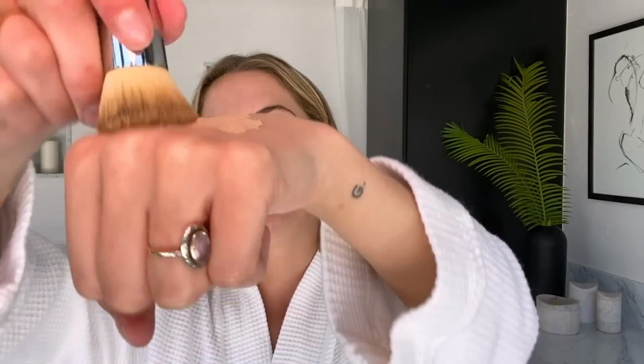This is my favorite foundation. It's by Dior. I've been using it for years. I will do a little bit of this. I use a brush. I used to use a beauty blender, but I lose them all the time. And then I dab it like this, just so it's not a ton of product. And I just put it all over my face. Yeah, so this gives a really nice coverage without feeling too heavy. I hate when I feel like I have a ton of makeup caked on my face.